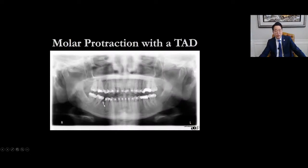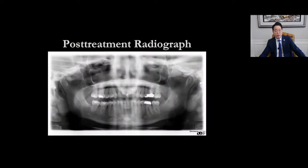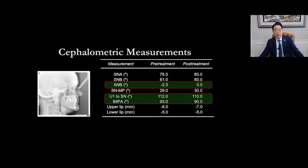And I used the mini screw for molar protraction. This is after 23 months of treatment and the post-treatment panoramic radiograph. There was a slight improvement of the skeletal class 3 pattern, and proclined upper anterior teeth were slightly improved, and the lower anterior teeth were slightly retroclined. However, there were no significant changes of her retrusive lips after treatment.